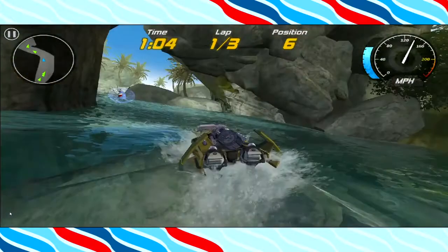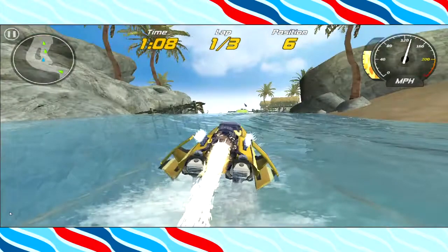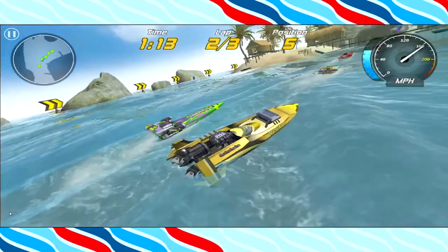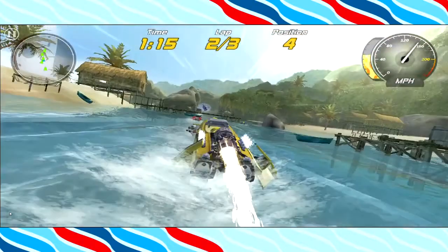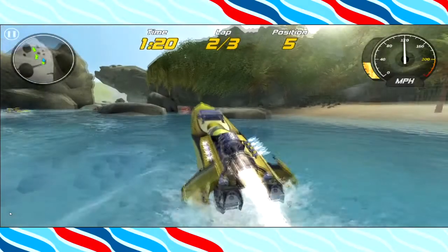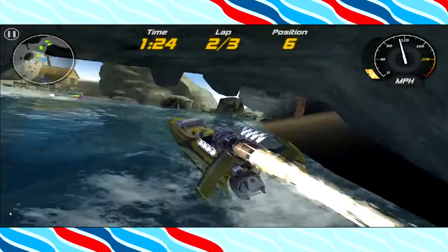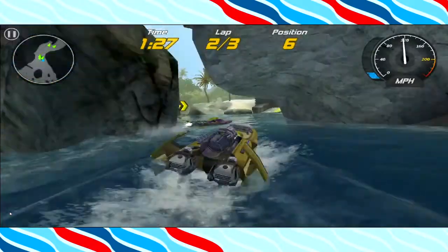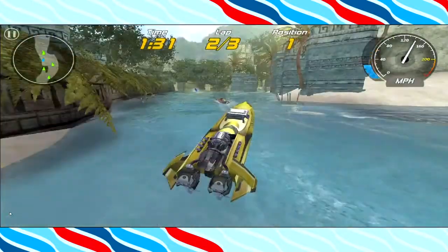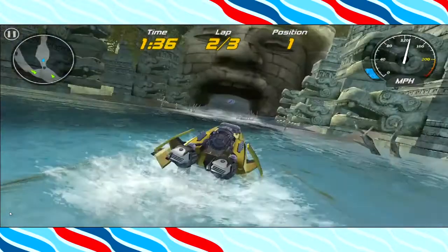I also like the variety in the levels, like each of them is different and has a unique feel to it. Like this one actually is three laps, it's not one big course. Here's my little shortcut.